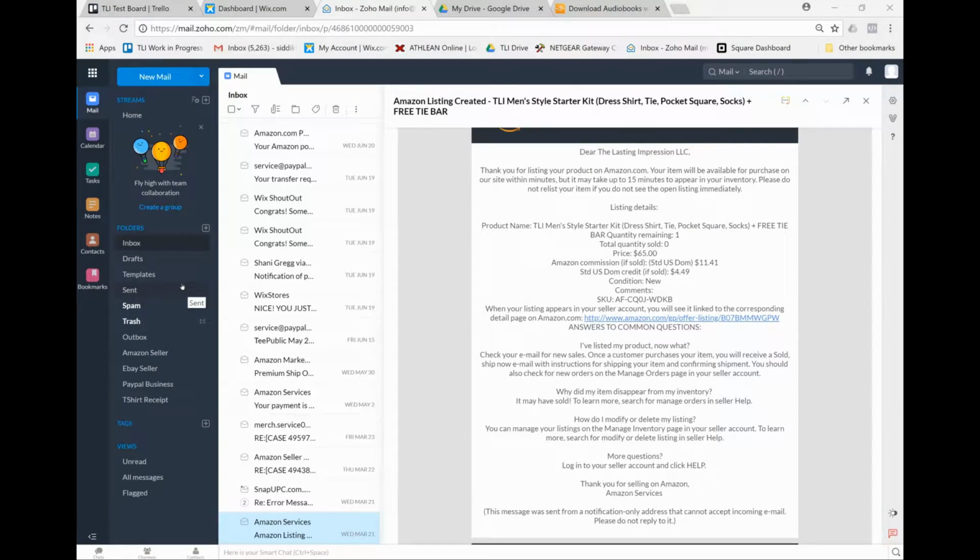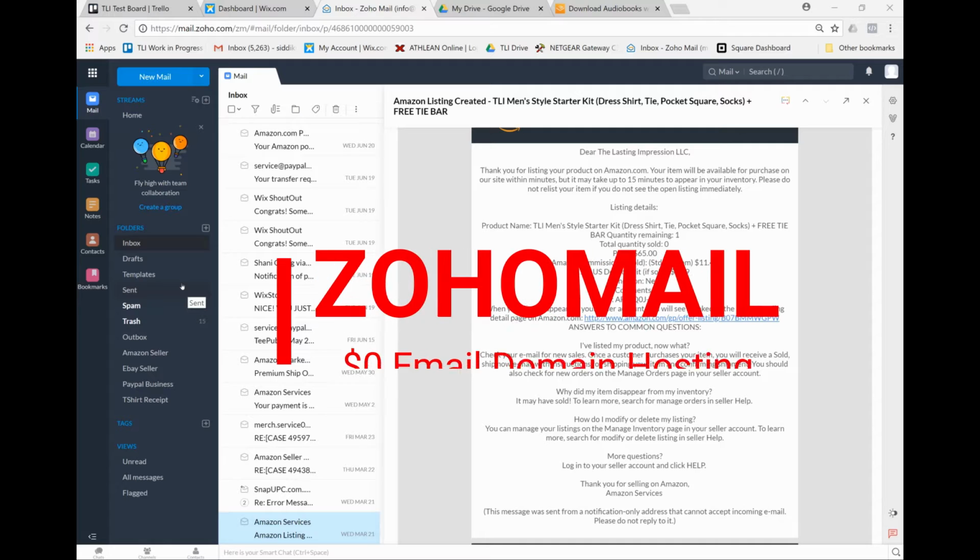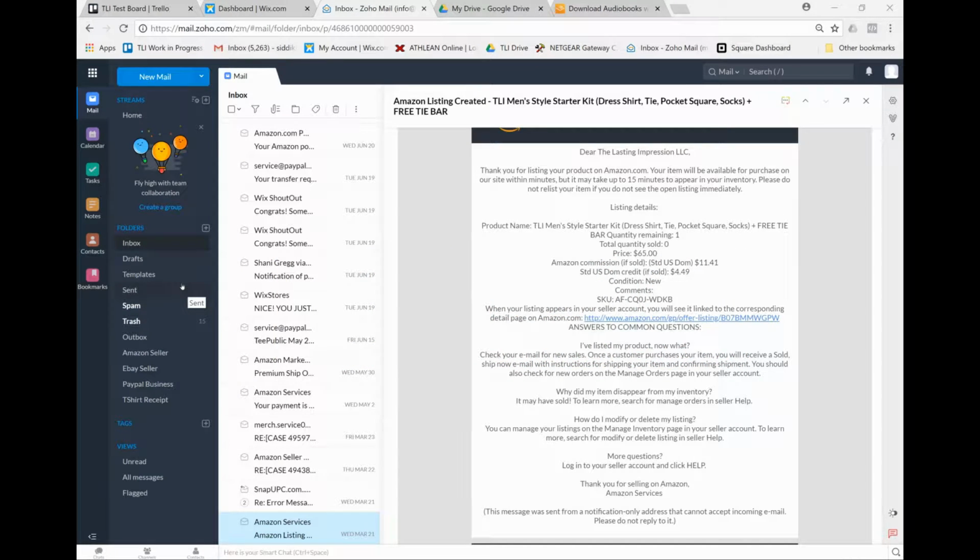All right, so the third tool I want to discuss with you guys is Zoho Mail. I'm sure some of you are like, what the hell is Zoho Mail? It sounds like some weird third-party spamming, phishing mail service. Well, it's actually not.